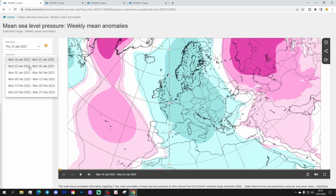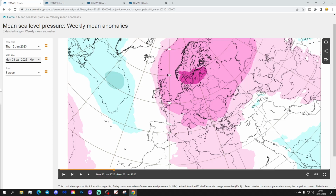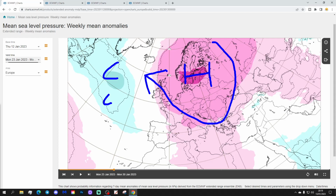Right, well, let's have a look at week two, which will be the 23rd to the 30th of January. Oh, now that's quite interesting. We've got high pressure over Scandinavia, centre. High pressure generally across Northern Europe, but the centre of it is right over Scandinavia. Low pressure is out to the west. That's going to be trying to get the wind into an easterly, I would have thought.